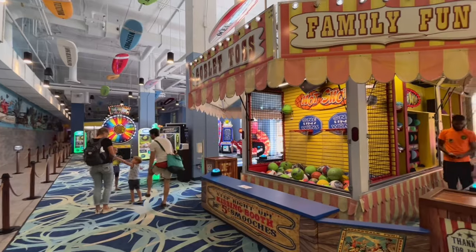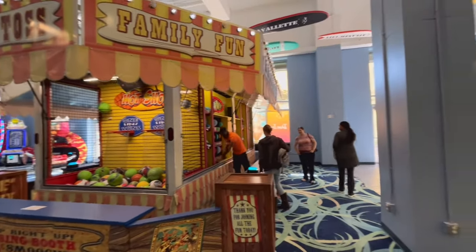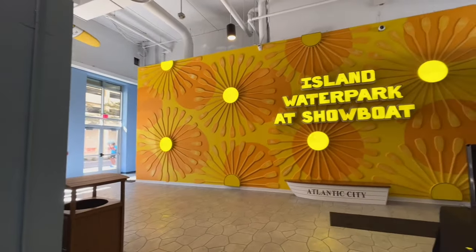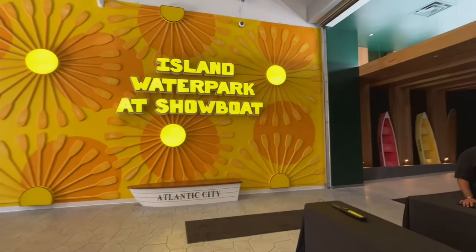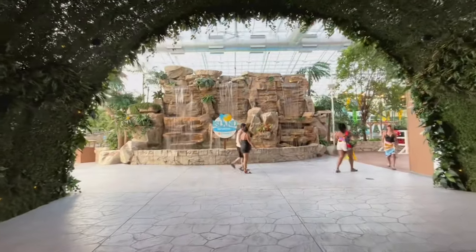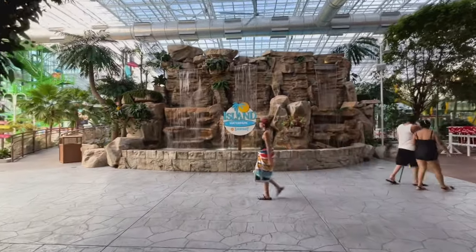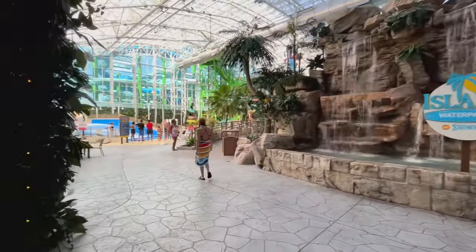This place has a lot of stuff. It is very huge, guys. All right, so here we have the Island Waterpark at Showboat. And we're gonna go inside. Here we go. With a huge waterfall. Look at this, it's nice. All right, we're gonna take a walk around. We're gonna go clockwise. Here we go.